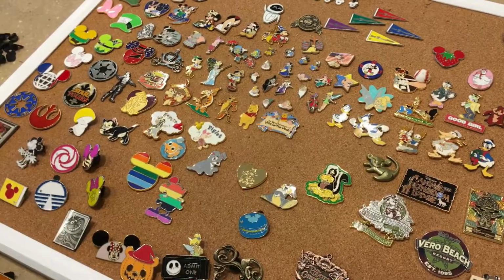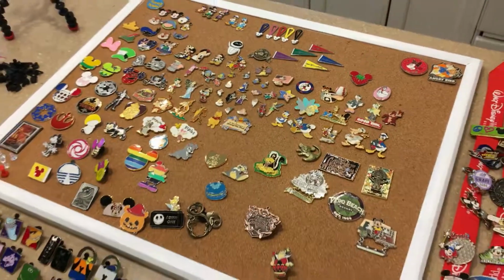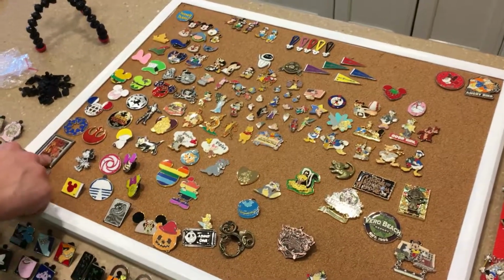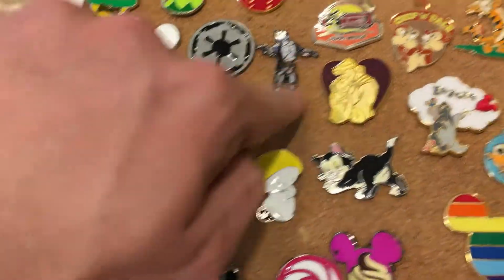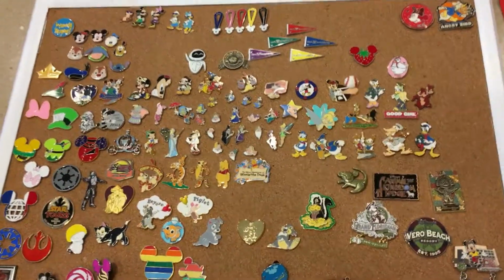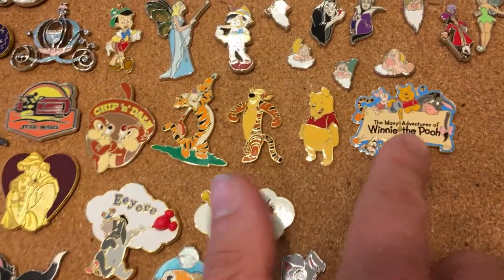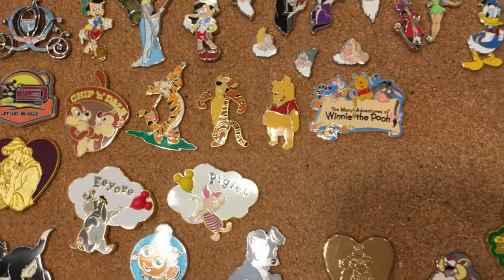Which ones are your favorite pins? I was really into the pin trading when I went in the early and mid 2000s growing up. I really liked the movie poster pins from Indiana Jones at Hollywood Studios and Star Tours. Got that one, and I got that one also in the early 2000s from Hollywood Studios. As far as the actual Disney property ones, I like the Winnie the Pooh ones. I know those I got growing up.